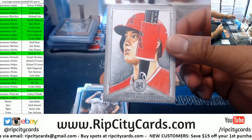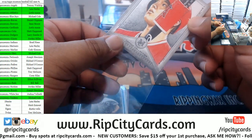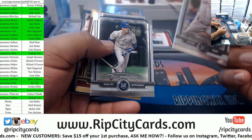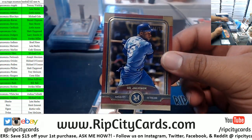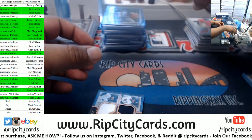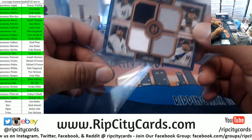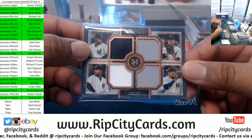Otani of the Angels with the Canvas Collection reprint. That's a gorgeous card. That is sick. That's so nice. Bauer Indians, Merrifield Royals to 50, Bo Jackson Royals. Quad to 75 for the Yankees. We got Severino, Sabathia, Tanaka, and Chapman on there.